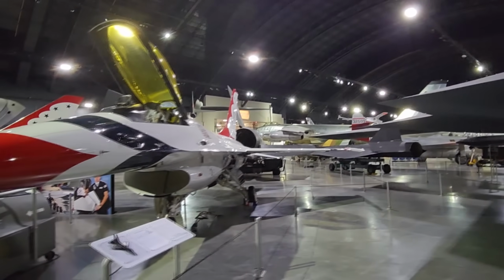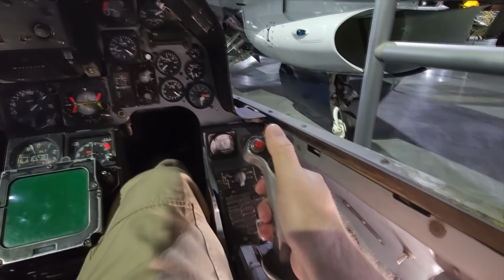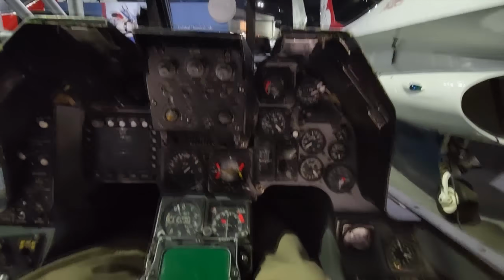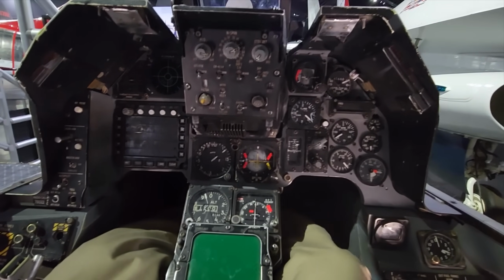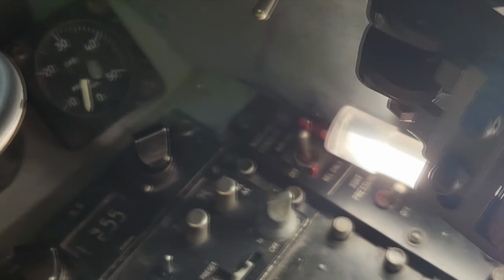Behind the B-2, there was a Thunderbirds F-16A, but also an F-16A cockpit that you could climb in. I've never actually seen an F-16A cockpit before, only the C and the V variants, so I wasn't super familiar with the layout. I do, however, know where the fucking sun thought switch is.